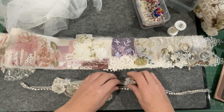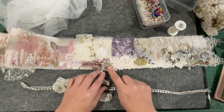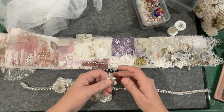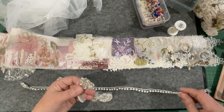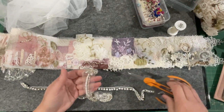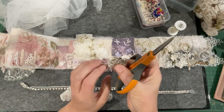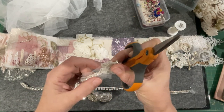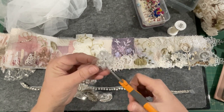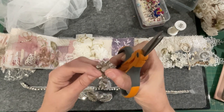I feel like I could do something there. Yeah, definitely there. It's getting so full. Oh, you can't half tell we're getting to the end of the project. Let me have a little snip here. These are always fun to explore. Have they taken a thread from the line of pearls and diamantes into the flower?